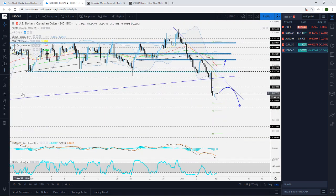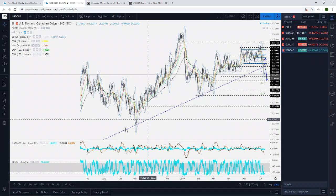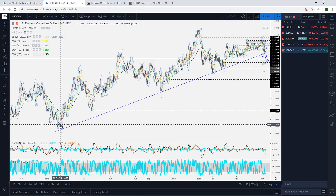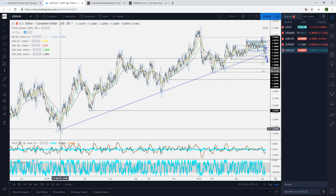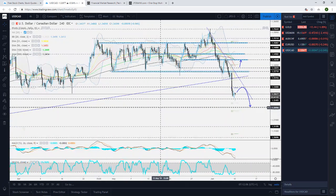And the last pair, very quickly for this session, is USDCAD. Looking at this one, I talked about this last week. Basically I was telling you to keep a close eye on this long-term upward moving trend line taken from the low, between the 31st of January and the 1st of February. From those lows, this long-term upward moving trend line has been broken. As you can see, the pair stayed and closed the week below this.